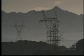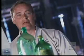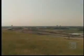But this isn't just a garbage dump. This landfill is designed to protect the environment and produce energy. Landfills have a negative rap. People think that they're going to pollute the environment, when in fact they do the opposite. They're actually designed to protect the environment.